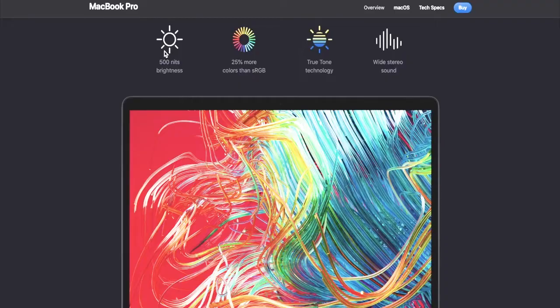Right off the bat, both of these have Retina displays. They both come with True Tone display in every single model, and this is something new that we've seen. We've seen it previously in the iPhones and iPads, but it hasn't come to the MacBook yet. But finally, every model is coming with it.